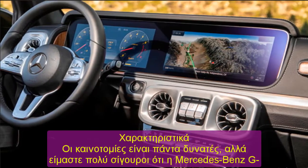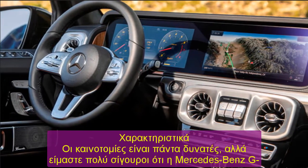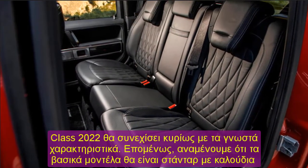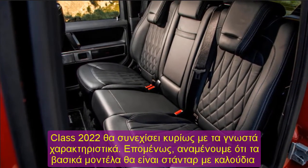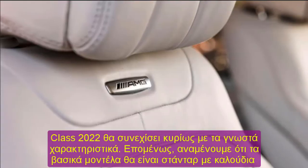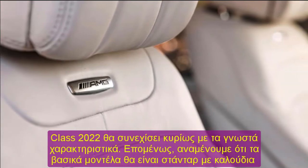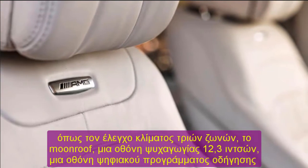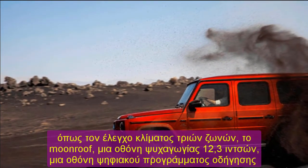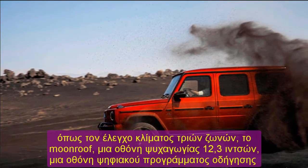Powertrain. You may count on two familiar engine options in the offer for the next year. The base G550 will continue with a 4.0-liter V8 engine, which puts out around 415 horsepower and 450 pound-feet of torque. If you're after something more powerful, you can get the AMG 63 version, which uses the same engine but significantly upgraded. The max output goes up to 577 horsepower and 627 pound-feet of torque. Both versions use the same 9-speed automatic transmission.